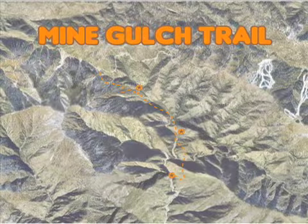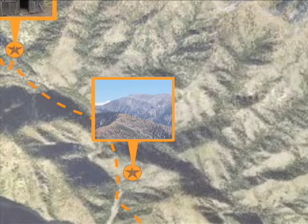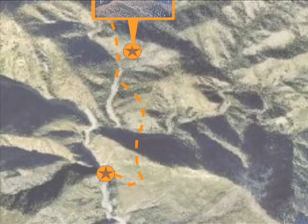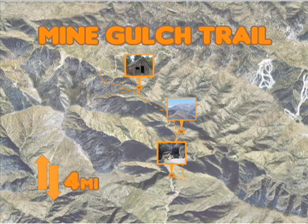Today on the Mine Gulch Trail, we will hike to Tom Vincent's cabin first, stop for the beautiful views of Mount Baldy, and finally end at the Bighorn Gold Mine. It's a down and back 4-mile round trip hike. Let's check it out.